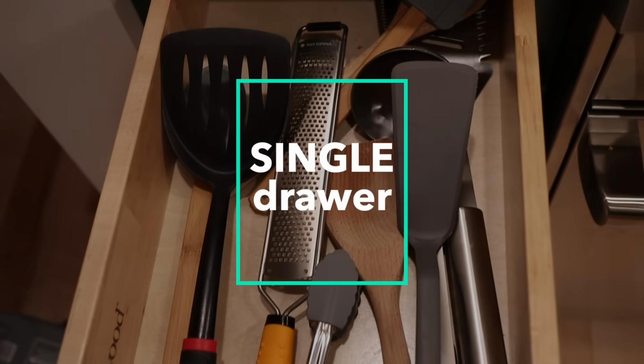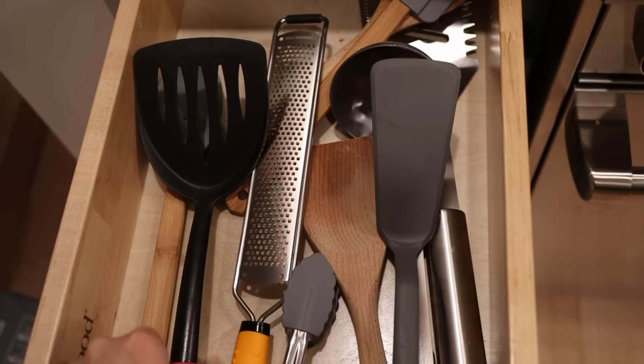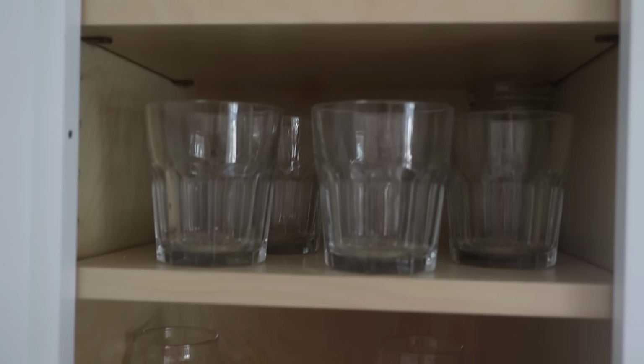A single drawer or cabinet in your kitchen. This is another one of those ones that we tend to avoid, but once we actually do it, we're like, oh, that actually didn't take too long.